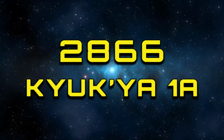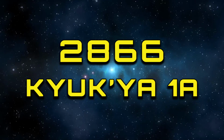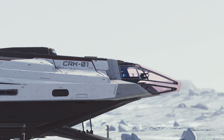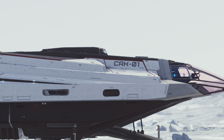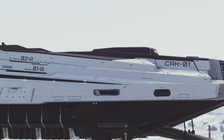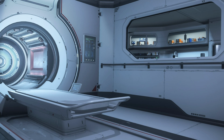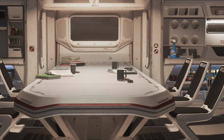In 2866, on the lone moon of KYUK'YA 1A, a joint human and Geon system formerly known as the Indra system, a Carrack was sighted not acknowledging any comms attempts. When teams were dispatched to investigate, they found it was the missing GQ-12, a system away from its original patrol route. Not only that, but the ship was not a wreck, but mostly intact. Her systems were functional, medical supplies and food stores were still secured, but no sign of the missing crew.